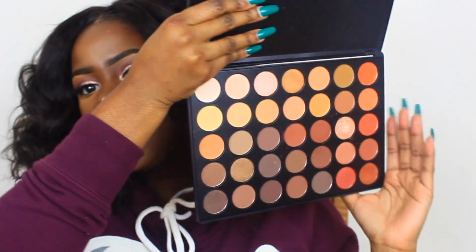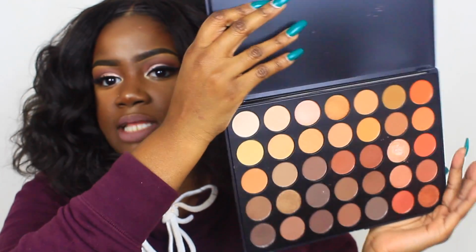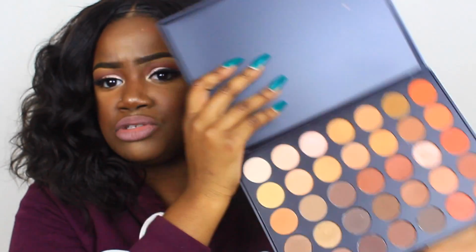So yeah, that is just how the palette looks. Let me know if you guys would like to see makeup looks using this. I more than likely will, but yeah, that is one of the palettes that I purchased.